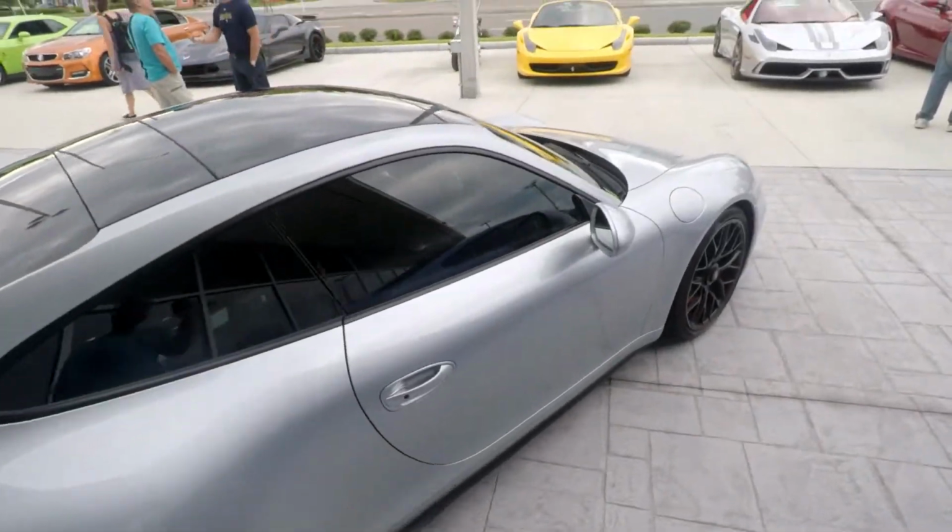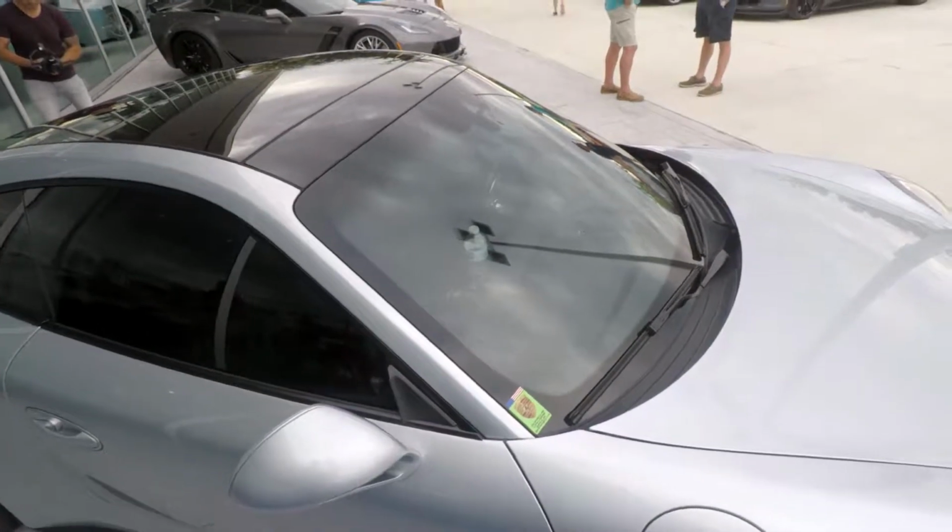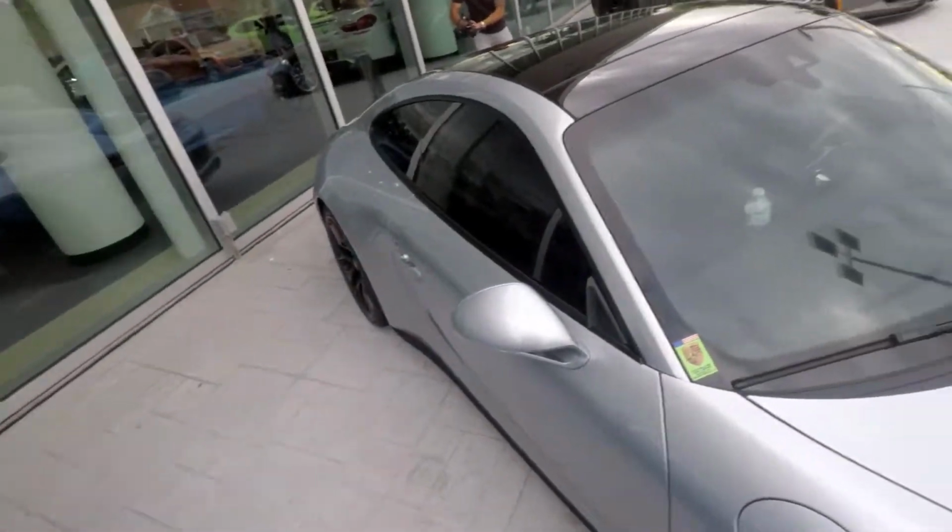As you see the paddle shifters, probably can't see it because it's blacked out, but on the interior you can see the paddle shifters on the back of the steering wheel to let you know that it's quick.